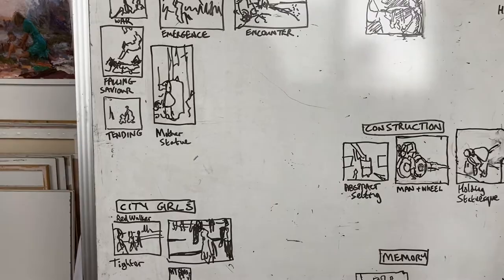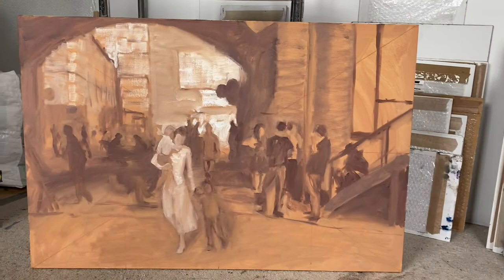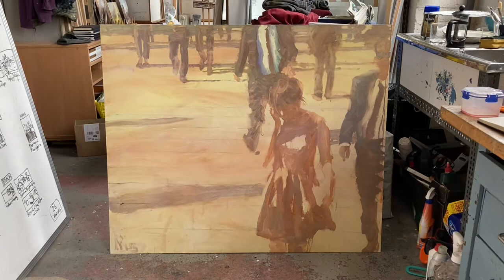So for instance, this heroic mothers, this is the last drawing. And now I'm letting myself loose a bit on some paint. So this is the development of that idea. Just not worrying about color yet, because color takes a lot of thought. And at this stage, I start to incorporate older works too. I look through things that might fit in with the current themes.